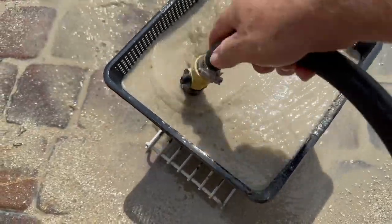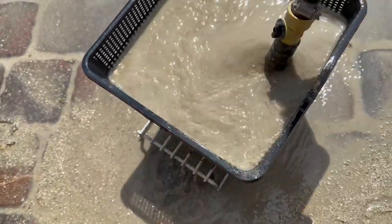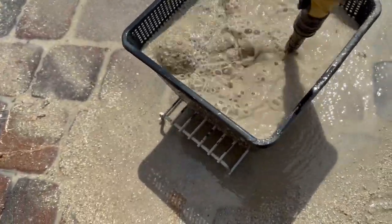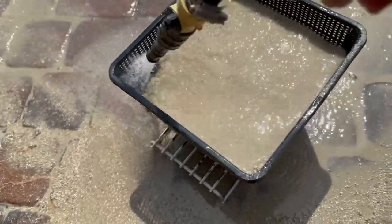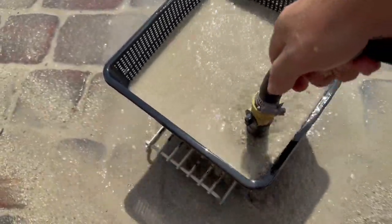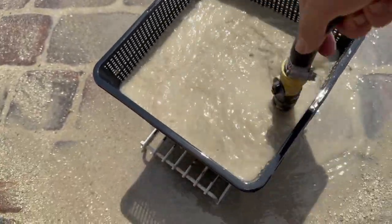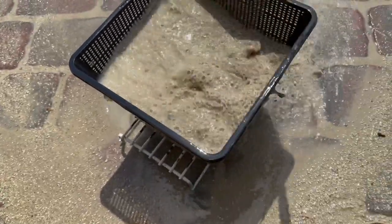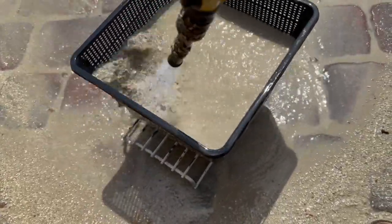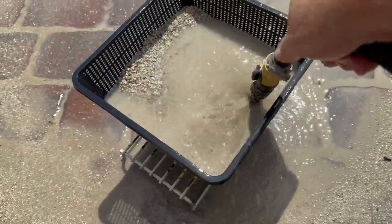How long does it take to clean a basket of kitty litter like you're watching me do here? It's going to take at least 5 minutes. Okay, so after about 5 minutes of cleaning it like this, then it comes out decent. And as you can see, a lot of waste, a lot of small particulate matter comes off the kitty litter.